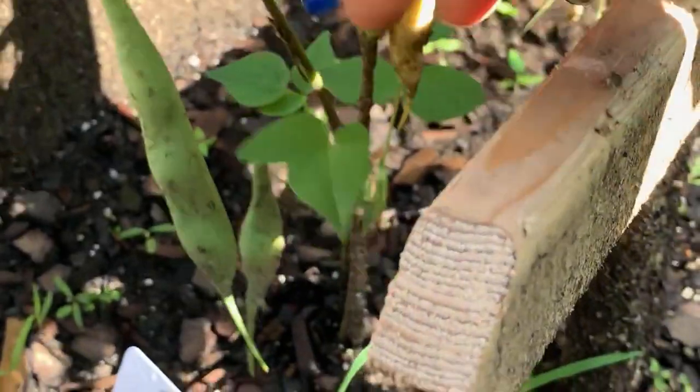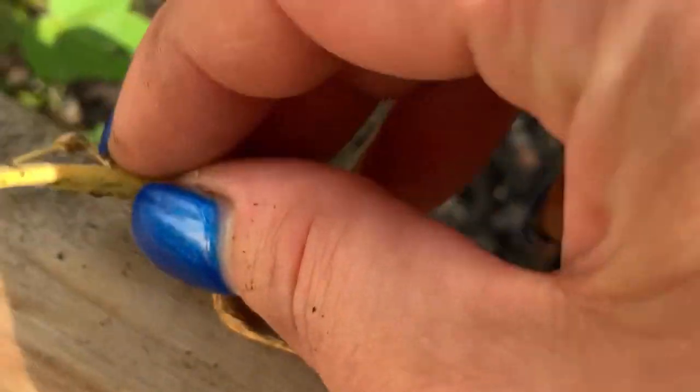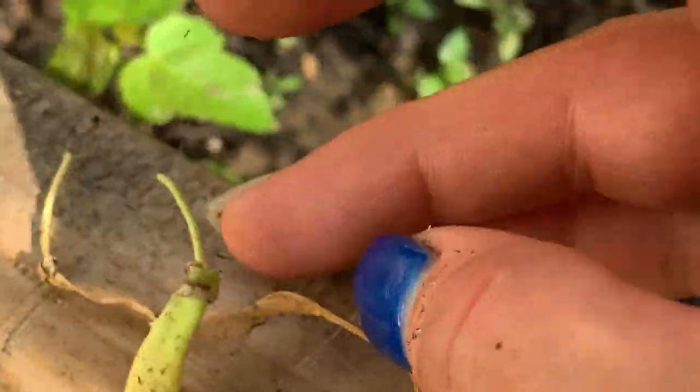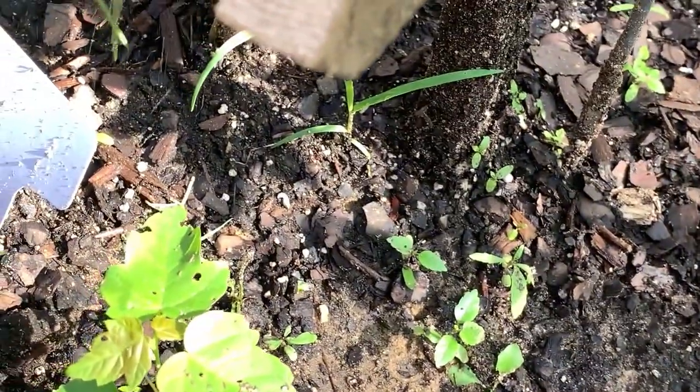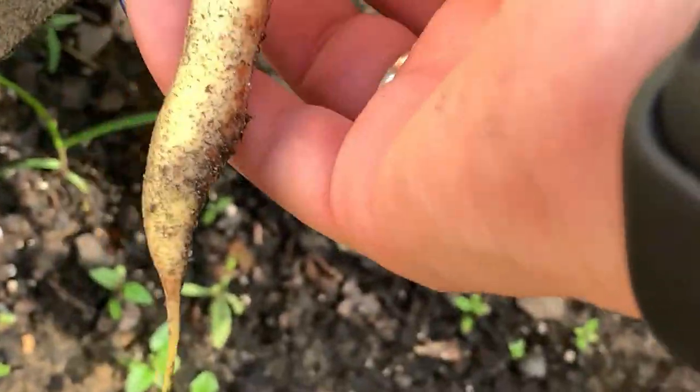Right here we have kidney beans. These aren't doing very well. I'm not sure if it's like the heat that's getting to them. Whoops. I'm not really sure. But they're not getting very big and they're dying. Here's one that I should have harvested, but didn't, so we'll give it to the chickens.